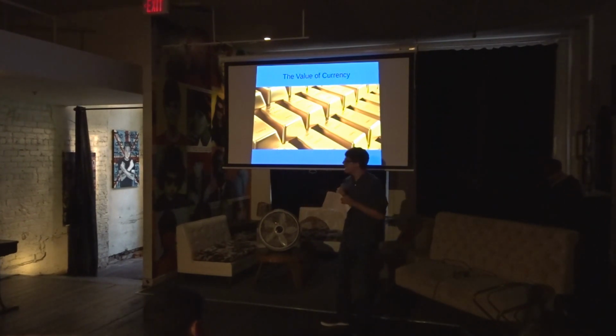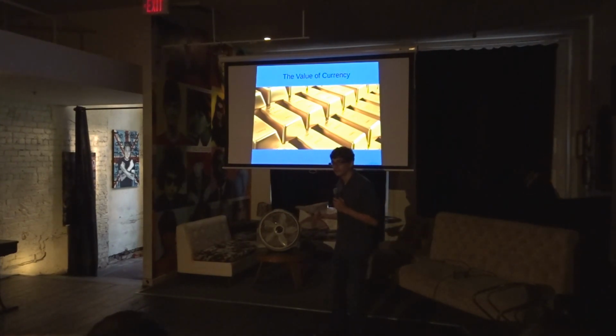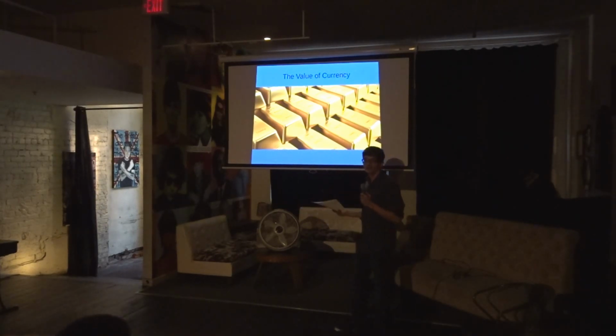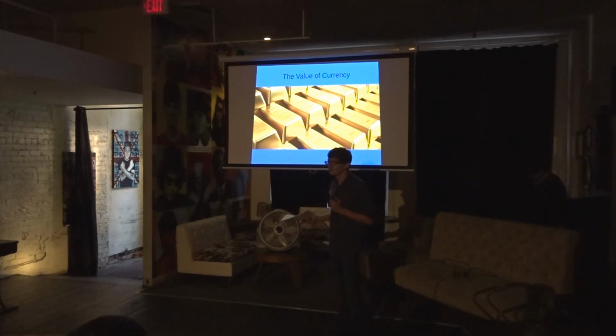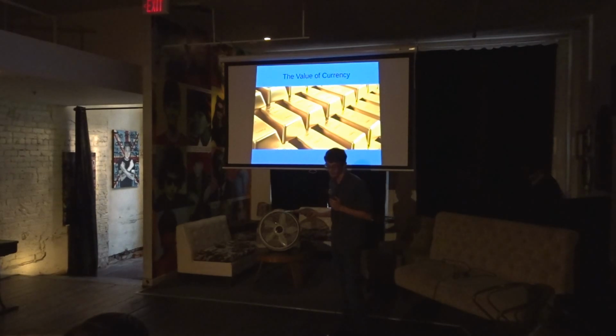But where we get to today is the primary function of cryptocurrency that got me involved, of course, is the currency aspect. So today, we're going to be talking about the value of currency. This may be some information that some of you are very familiar with, but it's very likely that you are all not as familiar with the financial history of currency, or even maybe what currency is.